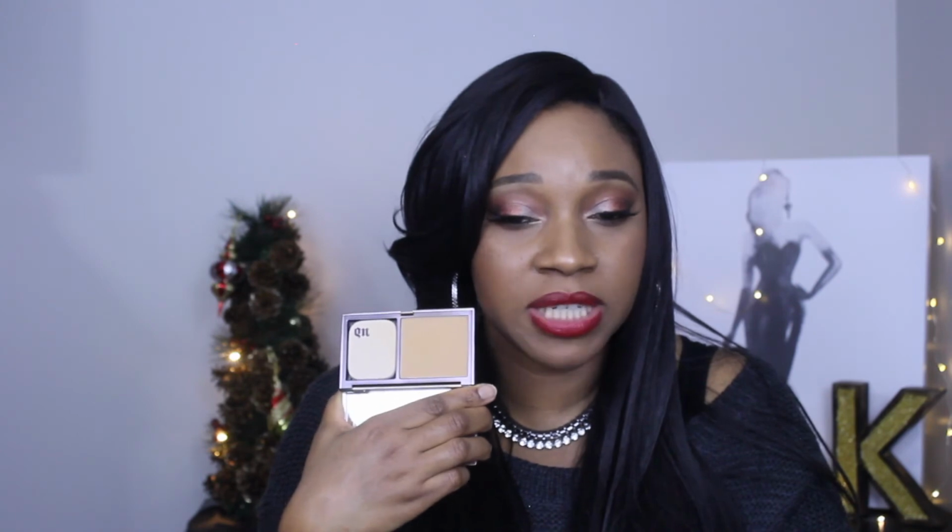In the summertime, this color was everything. I think it will still work for me now. It might be a little bit dark, but I used to wear the MAC Face and Body foundation and then top it with this. Love it. I love this powder.